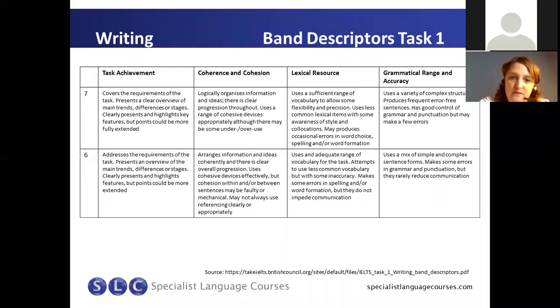If we look at band 6, we can see that the examiner, for band 6, the examiner will expect you to arrange your information and ideas coherently, and there's progression. So this means that there's logical steps to your ideas. So for example, you don't start with the conclusion and finish with the introduction, for example. So it needs to be logical.